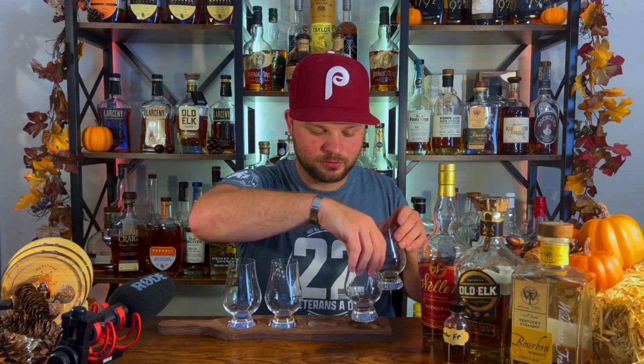The palate is not as pleasant as the nose. The nose is number 1 by far, but the palate does not compete with the nose. So I think that this one here is 1. All right, we got our lineup. Let's see what came in 4th place.